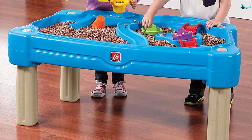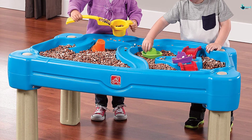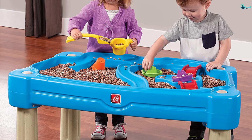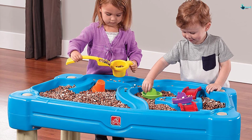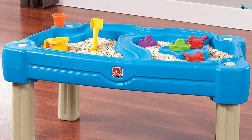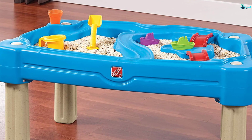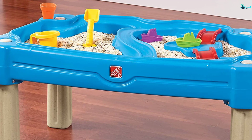The Step 2 Cascading Cove Sand and Water Table is a great outdoor toy that provides youngsters with hours of imaginative play fun. Kids can build sand castles on one side and sail toy boats on the other. Little ones will love pretending that they are sailing the 7 seas and then arrive on an island to dig for buried treasure. This kids' sand and water table is a brightly colored all-in-one activity table that provides sensory play fun for all.